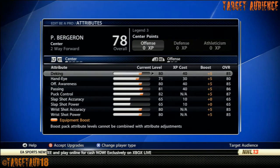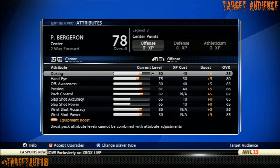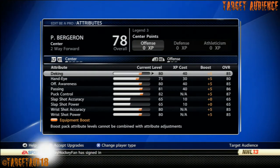Anyway, guys, that's it for Patrice Bergeron. I really hope that you're able to use him, and I really hope that you enjoy using him. He was very popular, so there he is. You guys can stop demanding him now.